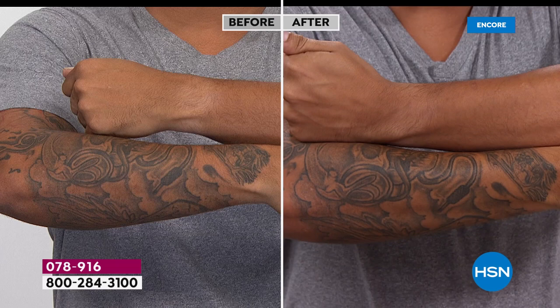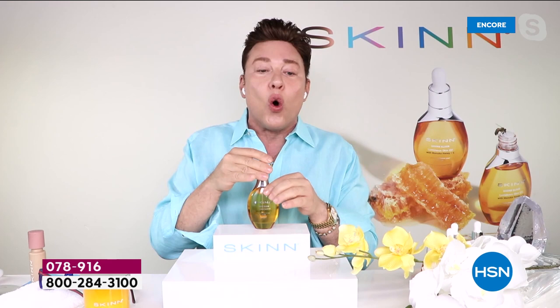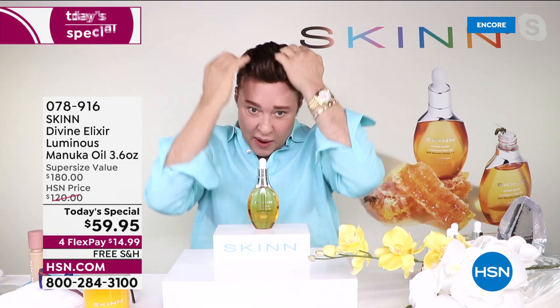And the other thing I really want you to know with this, I love putting it between my fingers, and I always put a little bit in my hair before I blow dry it, and my hair becomes so shiny. And I put it between my fingers like this, and then I like to pull it through my hair like that, right? And then when I blow dry, my hair is so shiny. I just love it on that as well.